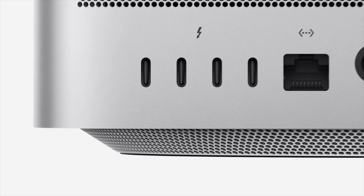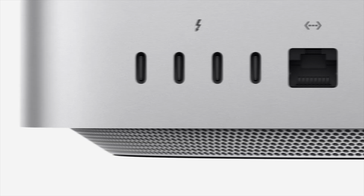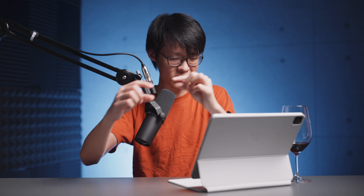On the back, there are 4 Thunderbolt 4 ports. It comes with 10 gigabit Ethernet as standard, I suppose. 2 USB-A ports still. I'm so glad they still kept some of that, because even though we're all onto USB-C now, some of our older accessories are still USB Type-A, and it really helps to not go around looking for one of those Type-C to A adapters. Of course, it has an HDMI, and it has Wi-Fi 6.